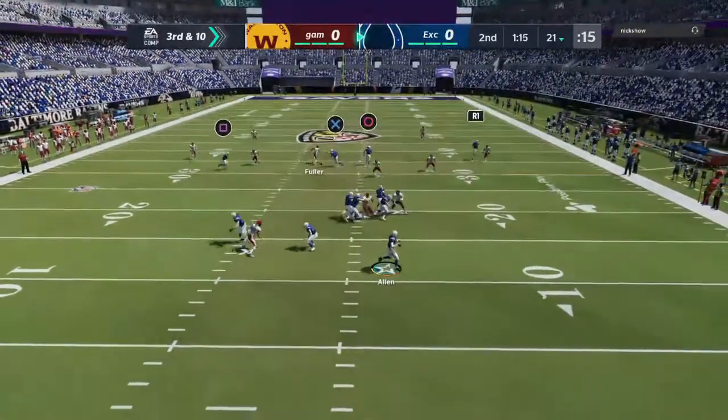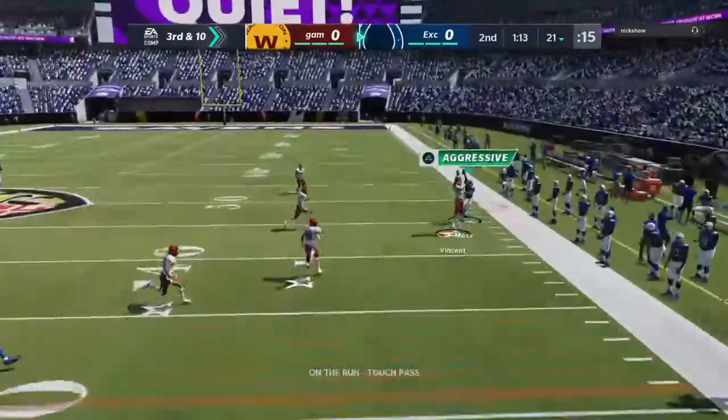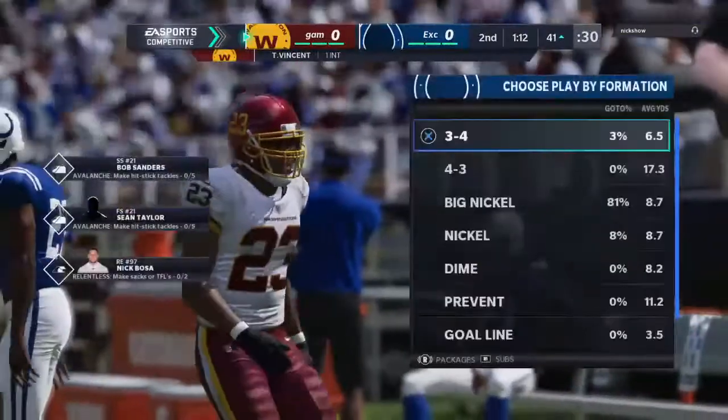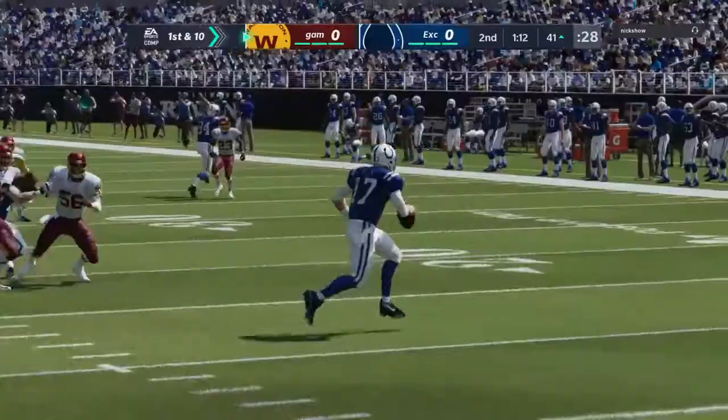And here's Allen to throw on 3rd down. And Allen going to be intercepted for the 3rd time. Picked off by the 5-time Pro Bowler Troy Vincent.